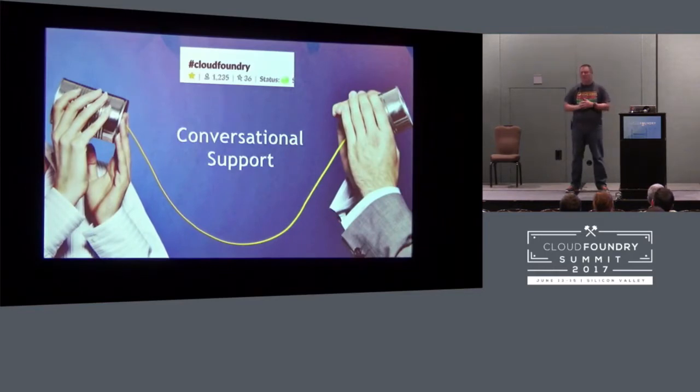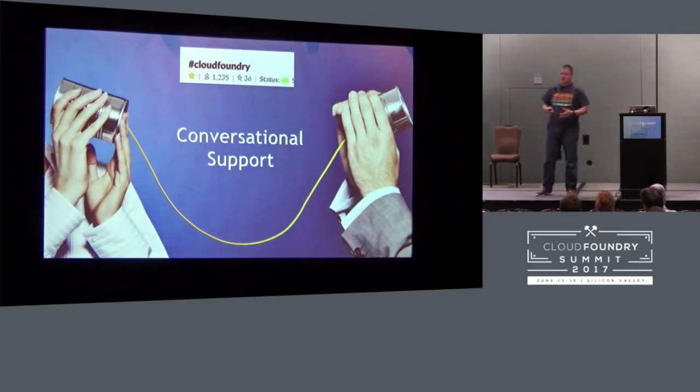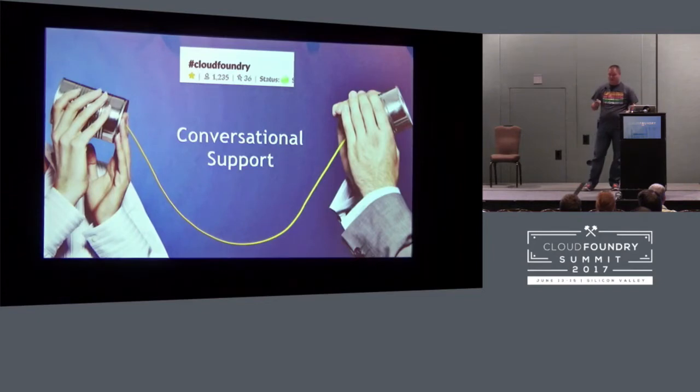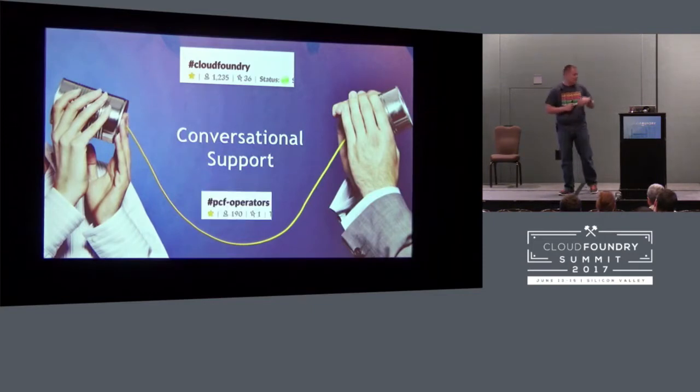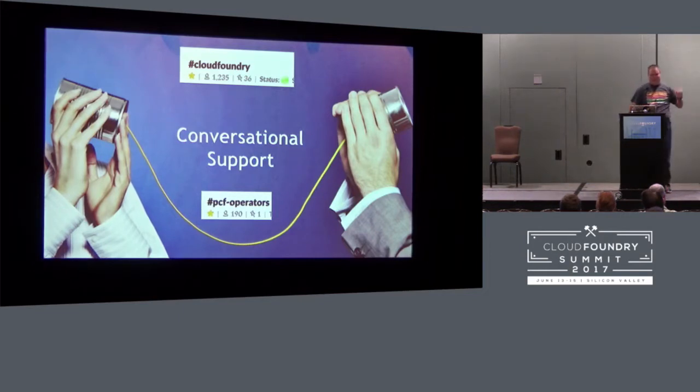But if anyone's familiar with running Cloud Foundry, it's not just the foundation that you're running. There really is a whole team, especially in an enterprise, that you're going to interact with: your networking guys, your infrastructure guys, your security guys, your monitoring people. They're all there, and they need a place to talk. The big main channel is a little bit too much for that, so we spun off another channel called PCF Operators. This is where the nitty-gritty happens, like let's talk about SNPs and NATs and all that other fun stuff.